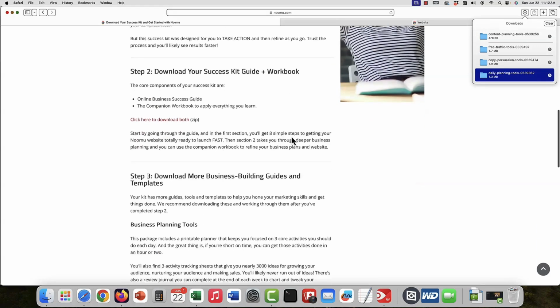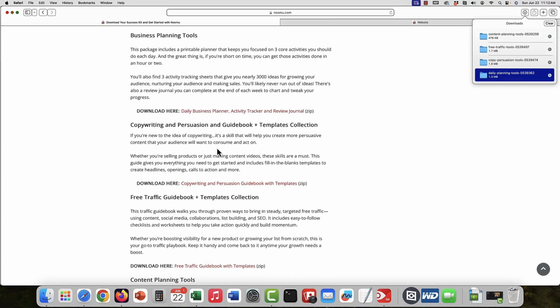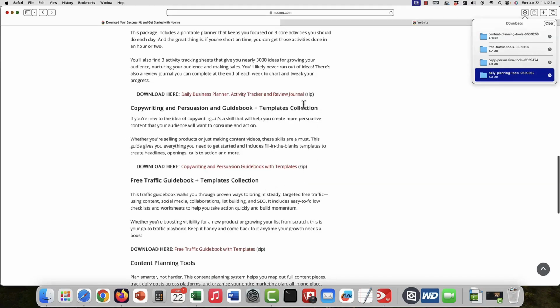So the next tool was the copywriting and persuasion guidebook and template. And there's no specific order for this. I would say the planning tools are probably something you want to have and you want to start focusing on right away. But this is about building your skills, about copywriting and persuasion, free traffic, and content planning. So those can be done however you'd like, and you can start incorporating them as you have time and as you're ready to learn new skills.